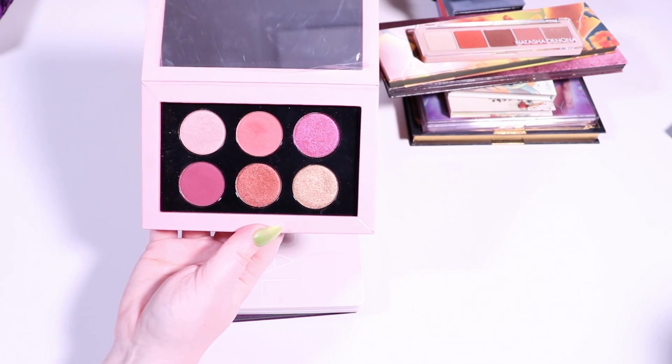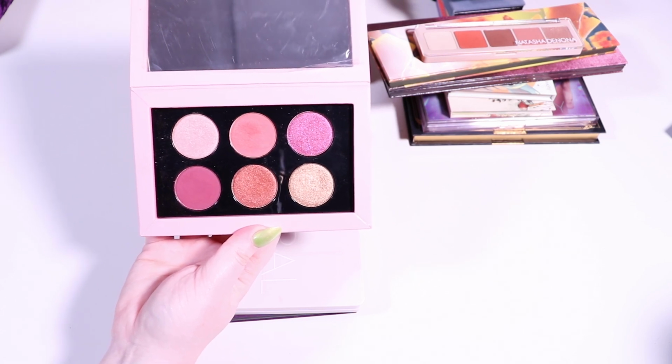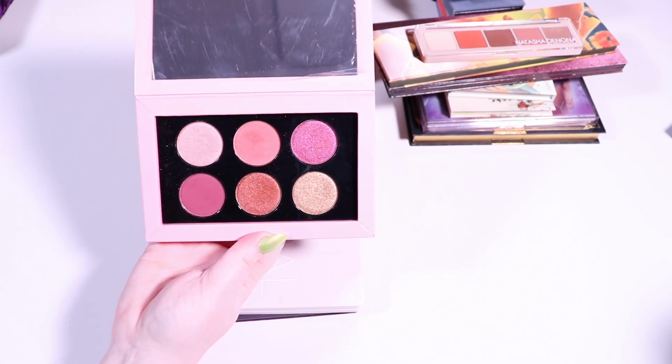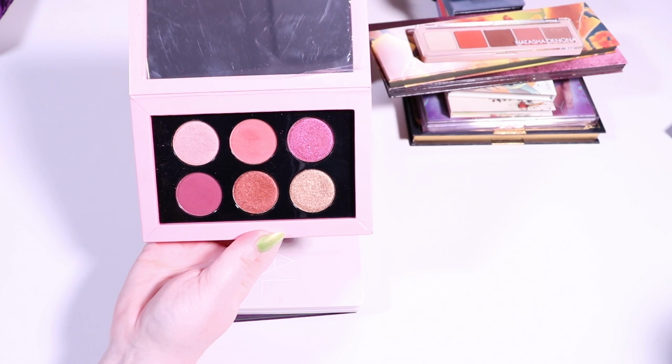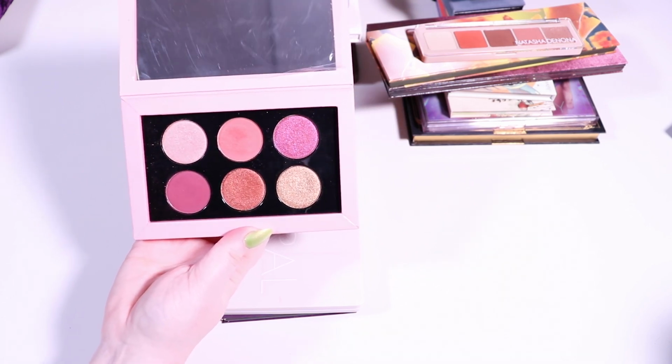I like this palette, I do. I do not think it is worth the money I paid for it. I think it is quite expensive. It's like 80 Canadian dollars for 6 shades. But I do really like it.